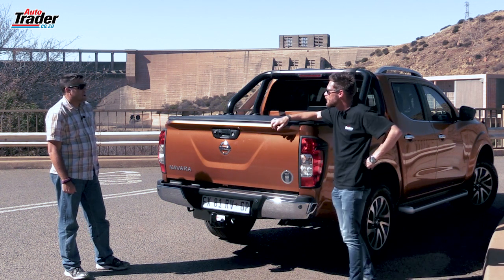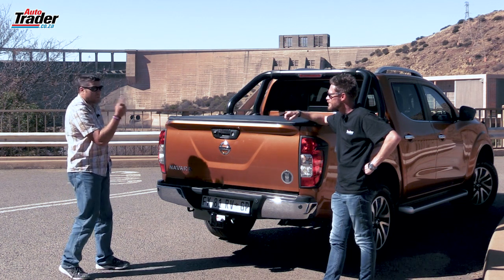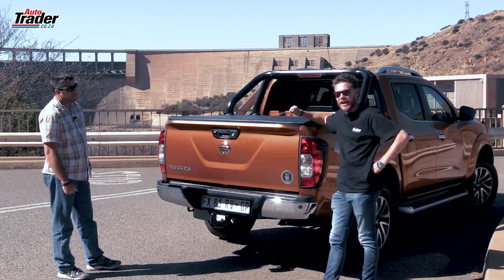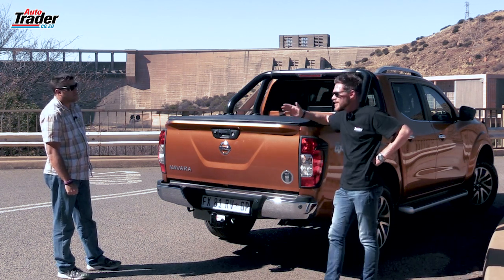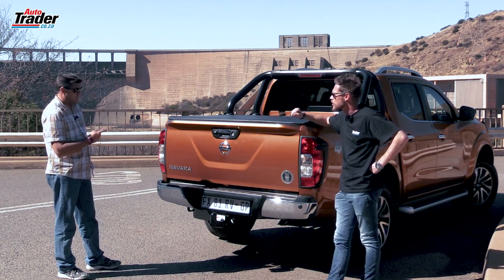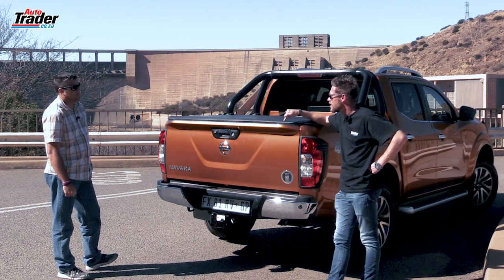So, there we go. Well, we haven't exactly hit the coast yet, but we have found a very large body of water. This is, of course, Gariep Dam, and the beautiful Gariep Dam wall, a fantastic gravity arch design, testament to mankind's engineering and advancements in technology. And the Navara is very much like that. It really has advanced the double cab sector.